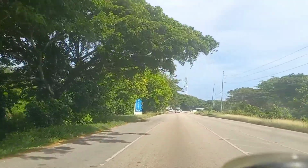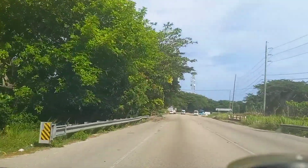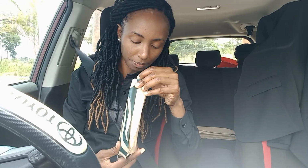And you see that beautiful sign to your left that says St. Anne's Bay. I don't know if I pay for taste or what, but let's see.